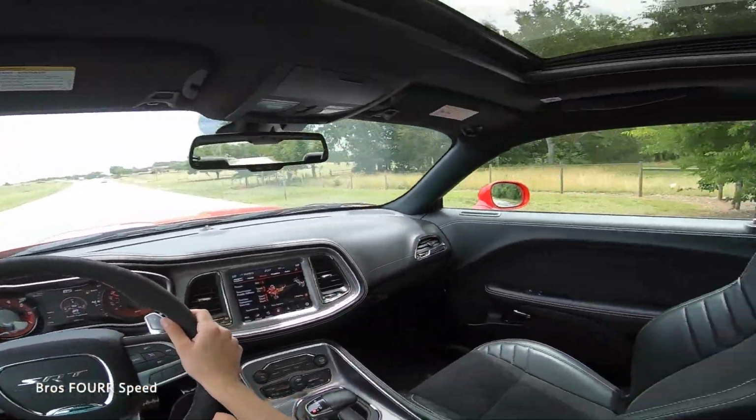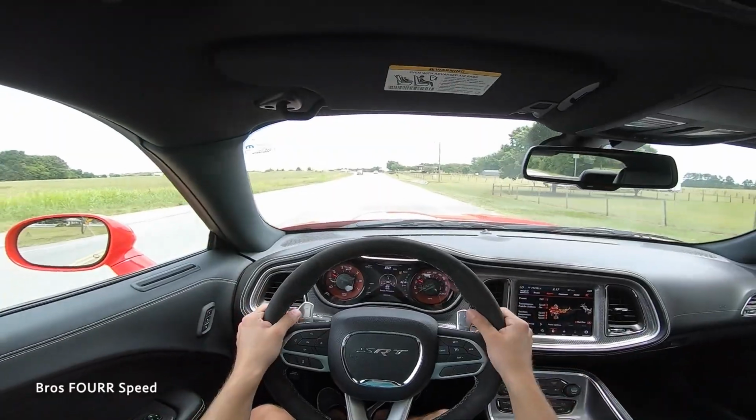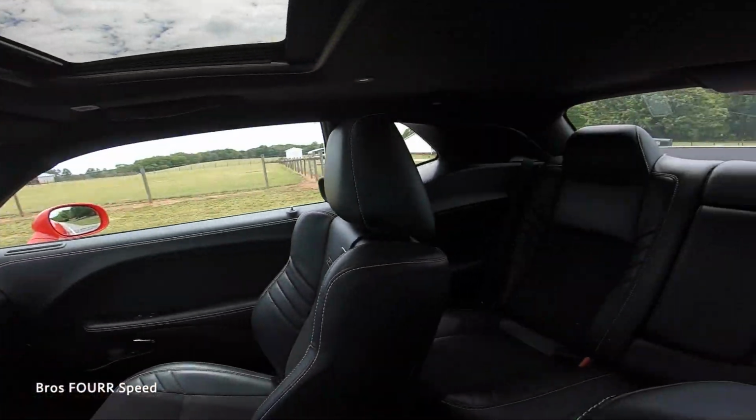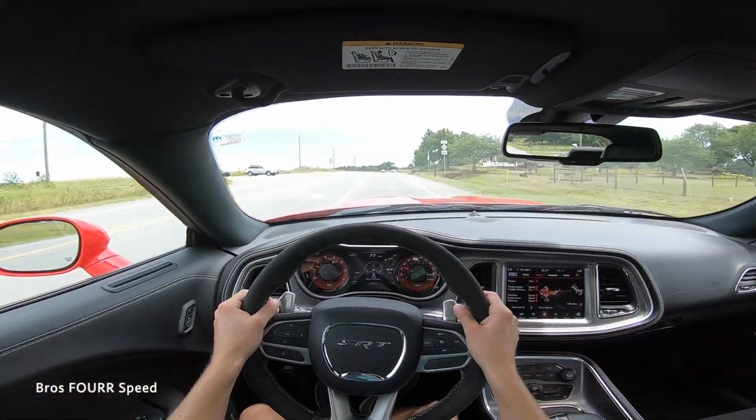Visibility's pretty good in the car too. There's so much room, so much glass. I love how you can see the bumps in the hood over your left and right shoulder. They're all right. That C-pillar back there was a little big.